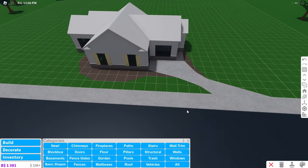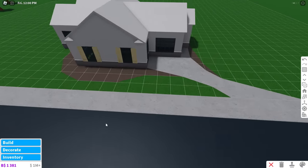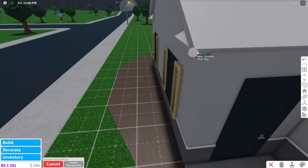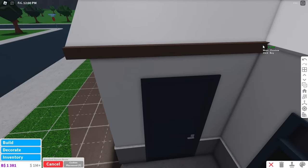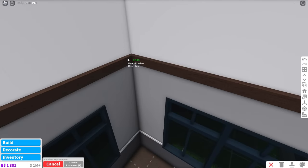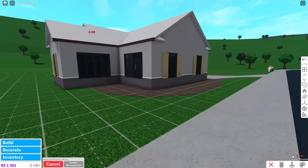Okay. Outside looking decent. What else can we do for the outside? Maybe a little lining for the roof, just here in these parts. Uh-oh. Almost just deleted the entire roof. Would have been really bad if I couldn't undo. Okay, but here we go.